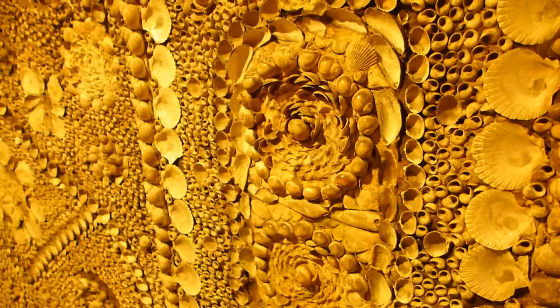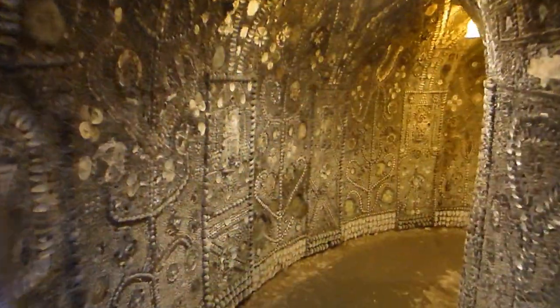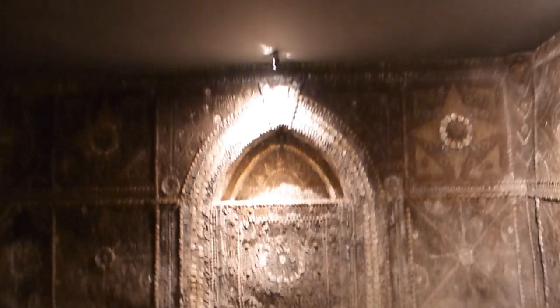But the effect is still hugely impressive, with shells covering every centimetre of available space, from the rotunda at one end, into a central meeting point, and then down through this snaking passageway into what they call the altar room. It's an incredible piece of work that must have taken someone a huge amount of time and a huge amount of effort. And yet to this day, no one knows who built it, when they built it, or why they built it.